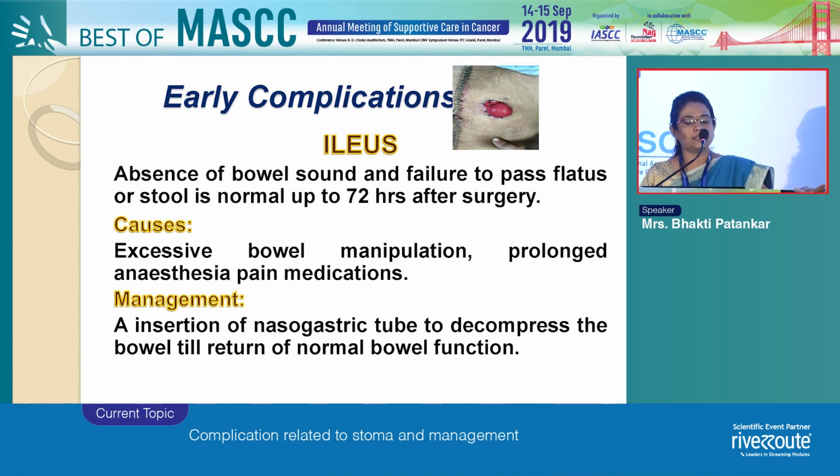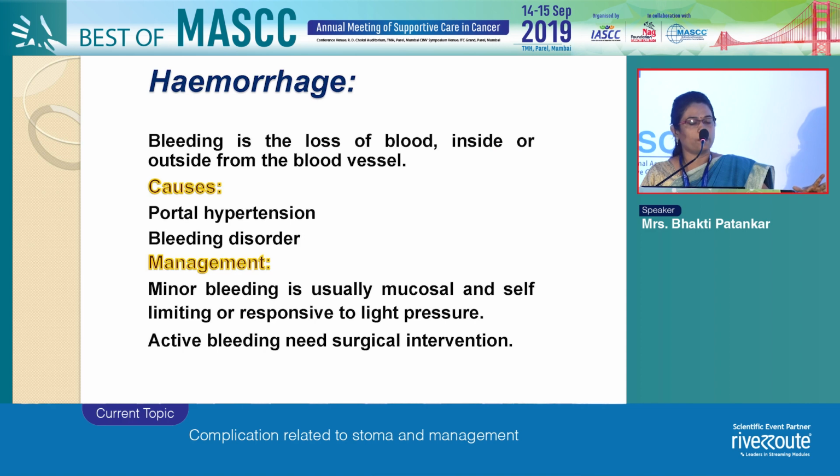Second is hemorrhage. There is bleeding. Hemorrhage is most commonly possible immediately after surgery. The causes can be portal hypertension or a bleeding disorder, or the patient may be taking a blood thinner, or is immunocompromised, or chemotherapy is going on. So the history is properly required when the patient is telling about hemorrhagic history.